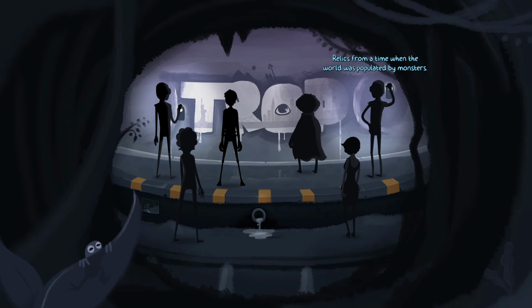200 million? Relics from a time when the world was populated by monsters. They were called Dinotaurs. I thought they were just bedtime stories. The legends say their bones lie in Mutropolis. Legends. It is hard to believe a place like Mutropolis really existed. Enough skepticism already. Archaeology is about curiosity. It would be a sight to see.